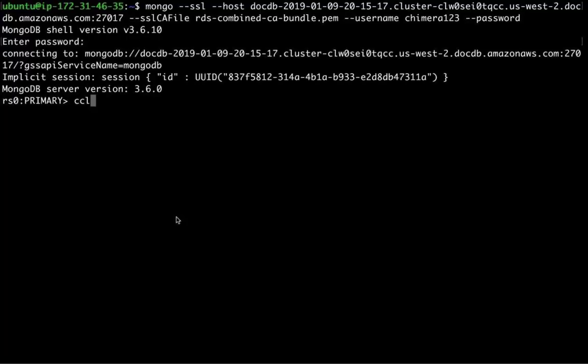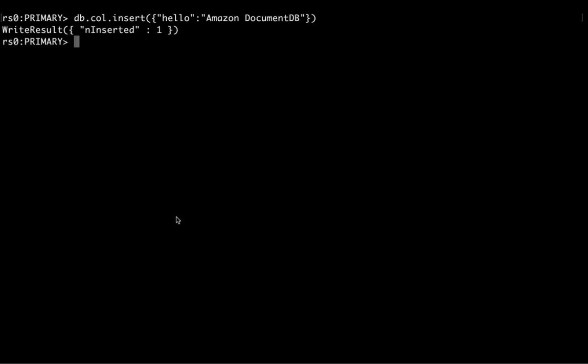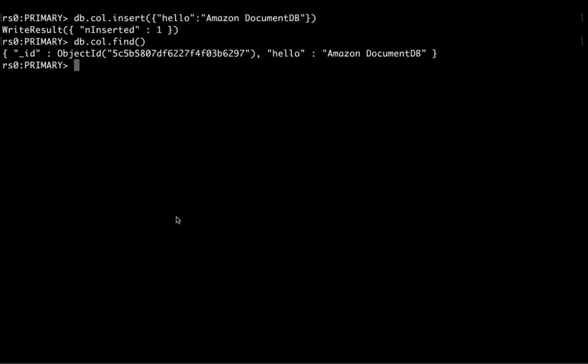Right, and I can insert my password, and now I'm connected to my Amazon DocumentDB cluster. And I can go ahead and insert some data, and we can query that as well. Right. And then we can do a query for that data. Right, and there it is. So in a couple of minutes, we can provision a cluster and then query it with the Mongo shell.